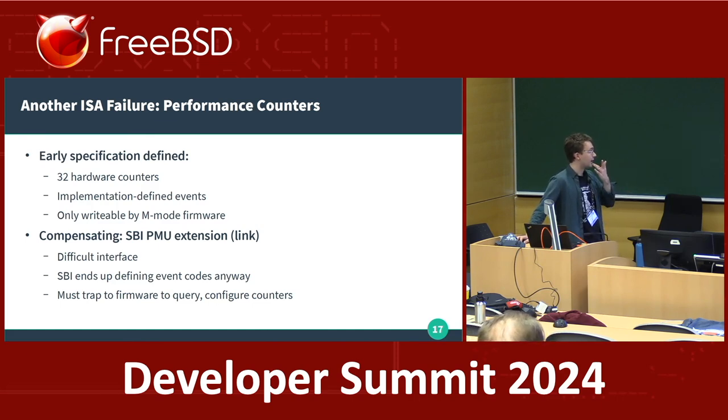To do this, they provide a hard-to-use interface. They end up defining a list of event codes anyway, and it has a high cost because you have to call into firmware just to set this up every time. It seems overly complicated compared to if this had just been defined more thoroughly from the start, which I think is a disappointing reality when you're trying to support RISC-V from the software side.